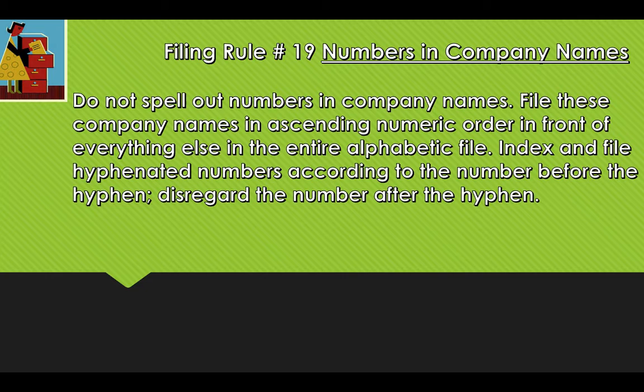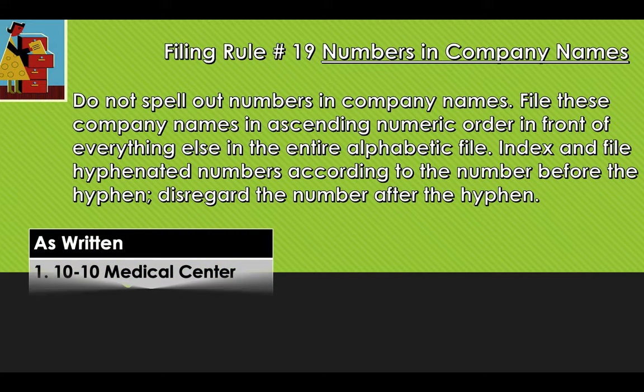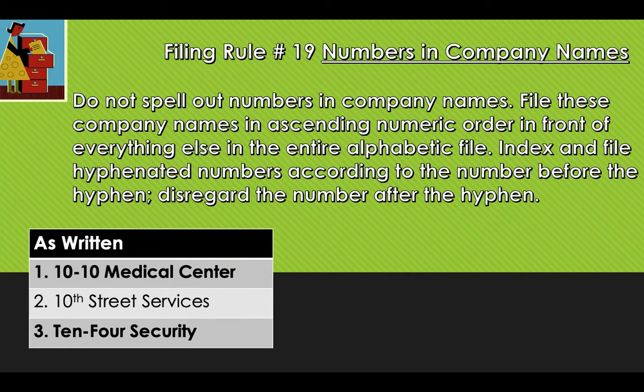Filing rule number 19, numbers in company names. Do not spell out numbers in company names. File these company names in ascending numeric order in front of everything else in the entire alphabetic file. Index and file hyphenated numbers according to the number before the hyphen. Disregard the number after the hyphen.